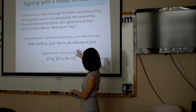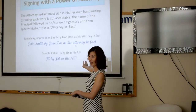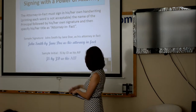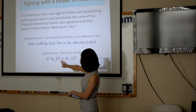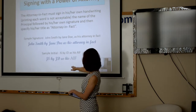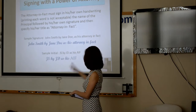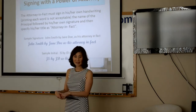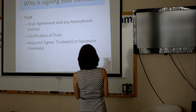And then you need to put those words, as his attorney in fact, all in handwriting like that. And when it comes to initialing, they just do JS by JD as his, and then you can just put in big cap AIF. And that will be the proper way to execute the documents. All right. So we'll go to the next slide.